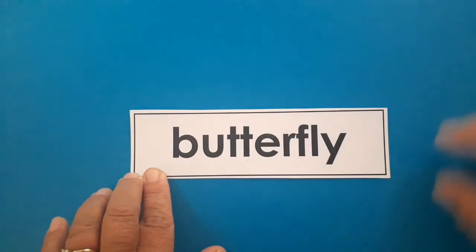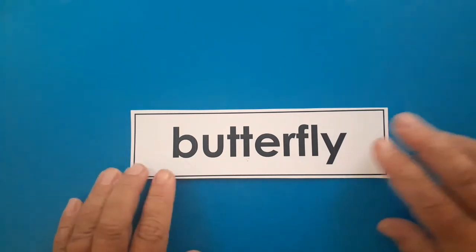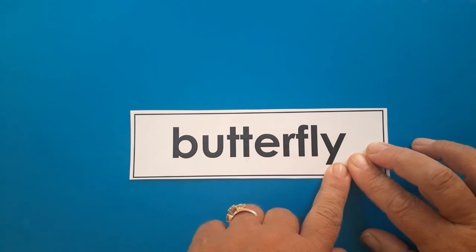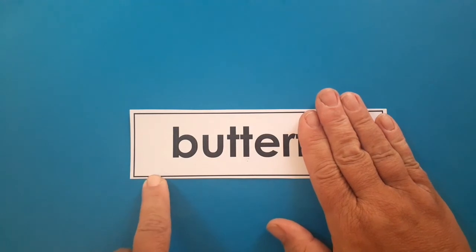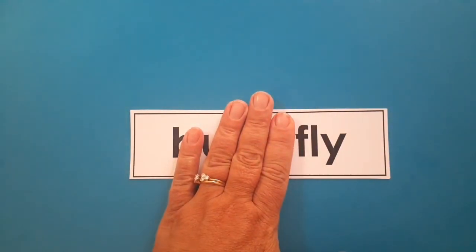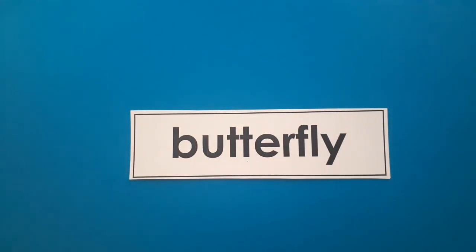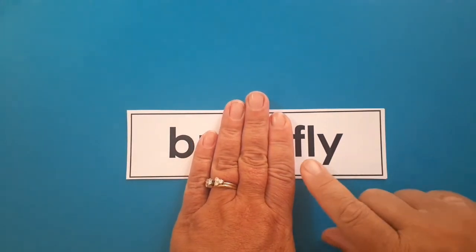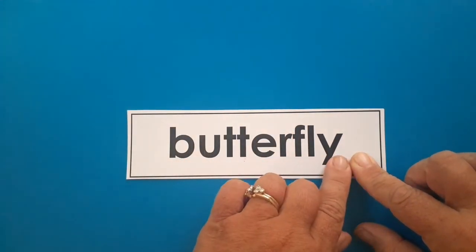Our next word is also a long word. And you say, teacher, you told me when Y comes at the end of a long word, it says E. So you might think this says butterfly, right? But we know that's not right. Why? This is a compound word. Butter is a word. Fly is a word. We put them together to make a word. Butterfly. Now, when we decide what the Y says, we think about the little word by itself. So this would be fly. So our word is butterfly.